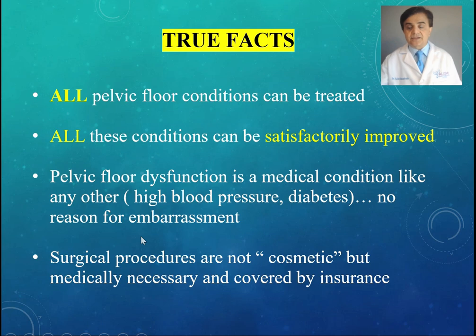The true facts are that all these pelvic floor conditions can be treated, and can be treated satisfactorily to the patient's satisfaction and acceptance. Pelvic floor dysfunction, what I just showed you, is a medical condition. And just like any other condition, there is no reason to be embarrassed about it. It's just like high blood pressure or diabetes. The surgical procedures are not cosmetic, but are medically necessary, and they are covered by insurance like any other surgical procedure.